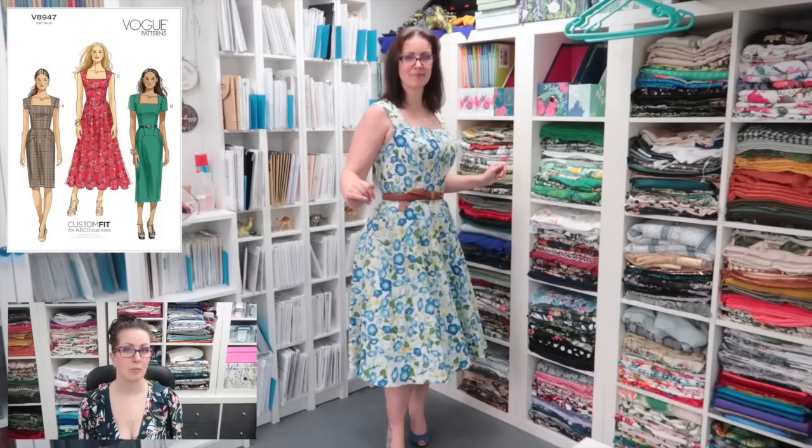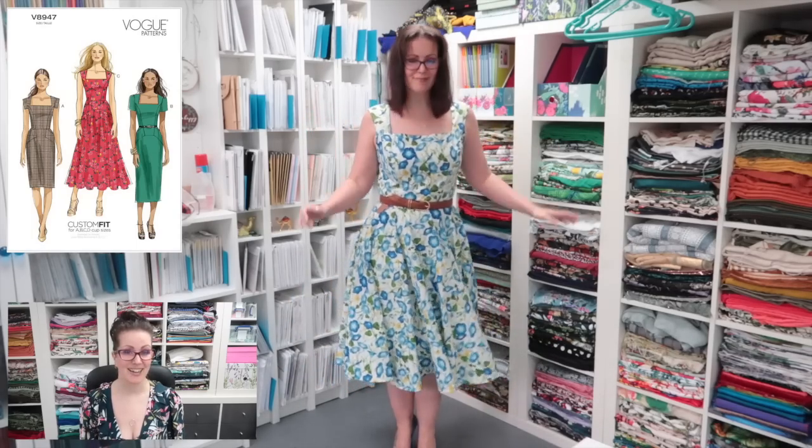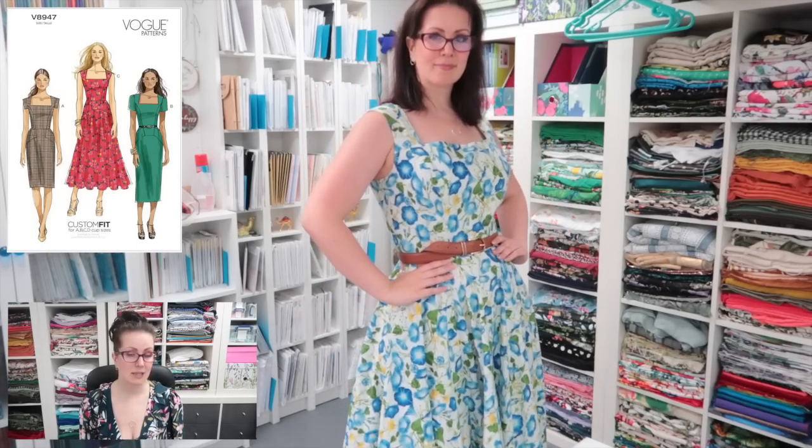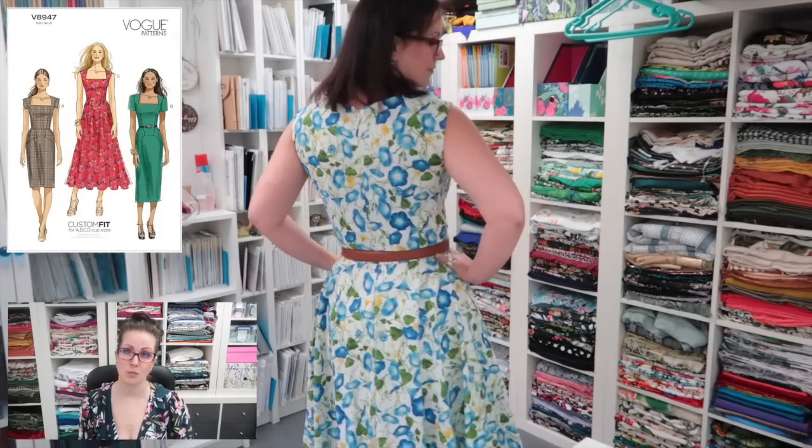This is a Morning Glory print from Timeless Treasures. It's a quilting cotton. I think it's beautiful, absolutely beautiful. I put pockets into the skirt and I'm just really happy with how that one turned out, and I did wear that one a couple of times over the summer months.